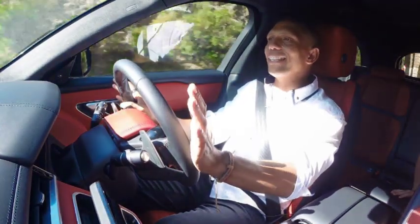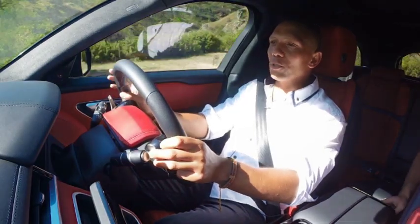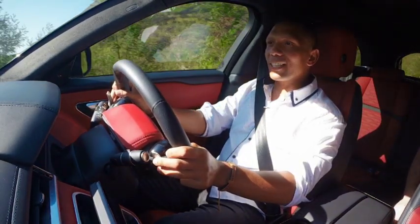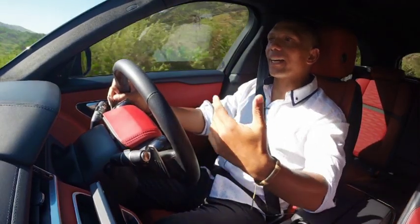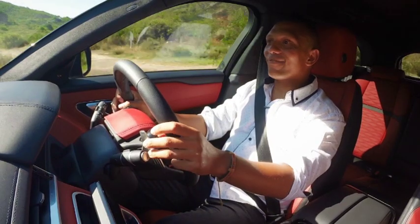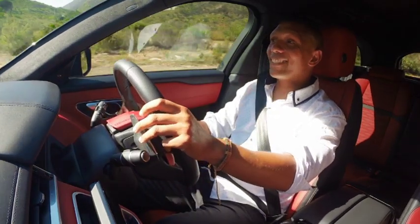Air suspension is never gonna feel the same as normal suspension. And I think that's one of the big drawbacks with performance cars such as this. It simply cannot replicate what a normal car feels like. But having said that, the comfort though, it's really worth it.